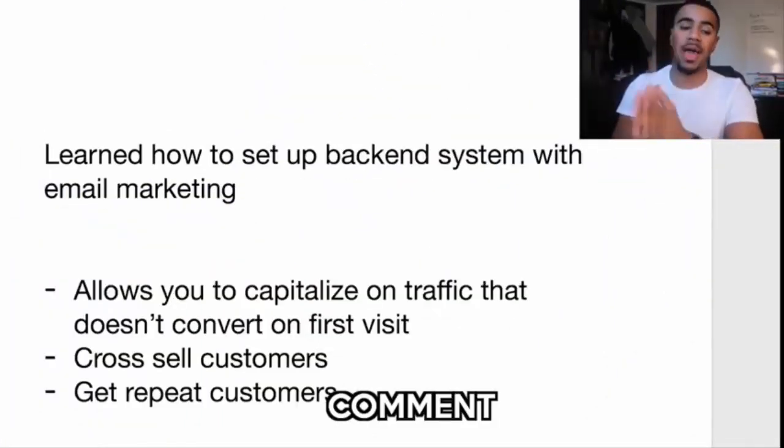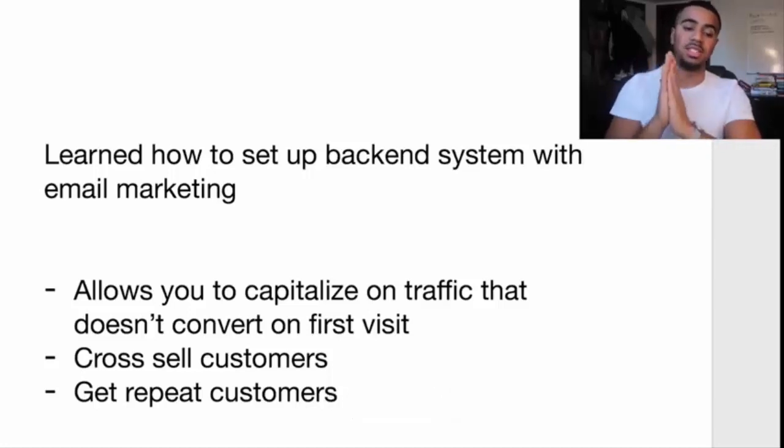I learned how to set up a backend system with email marketing. This is huge because it allows you to capitalize on traffic that doesn't convert on first visit. And we already went over this: people get distracted so they don't buy. Having these emails in place helps out with that.